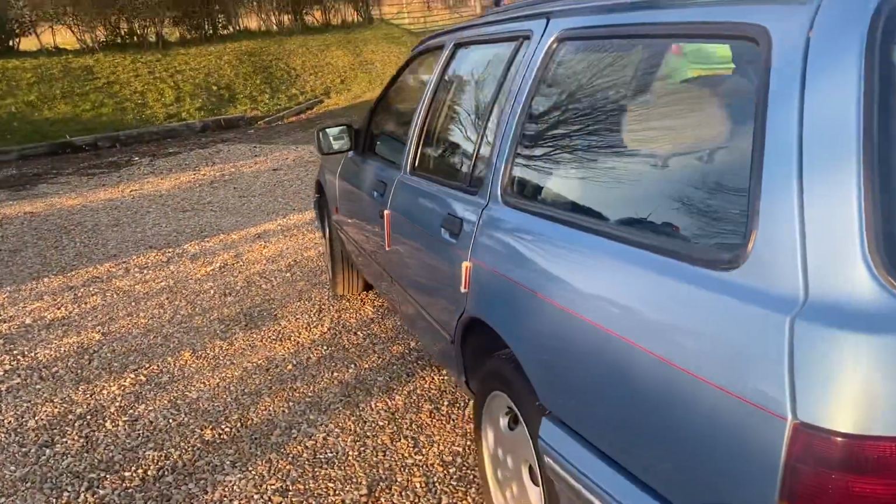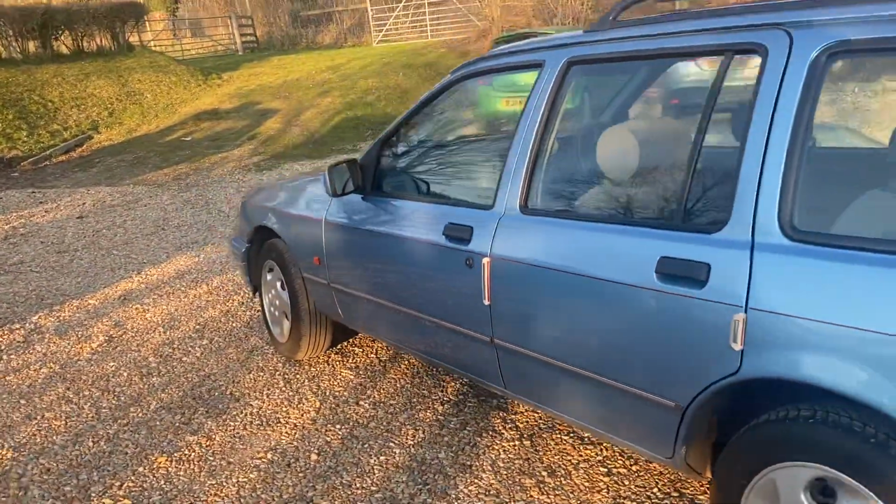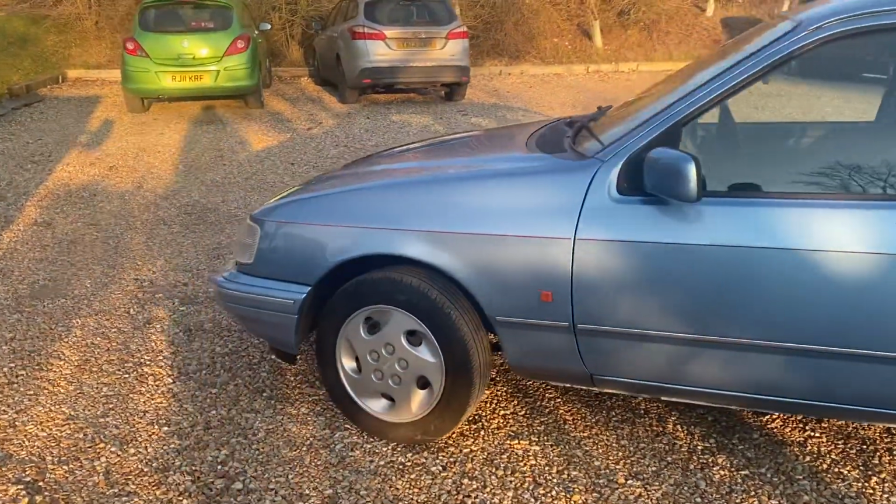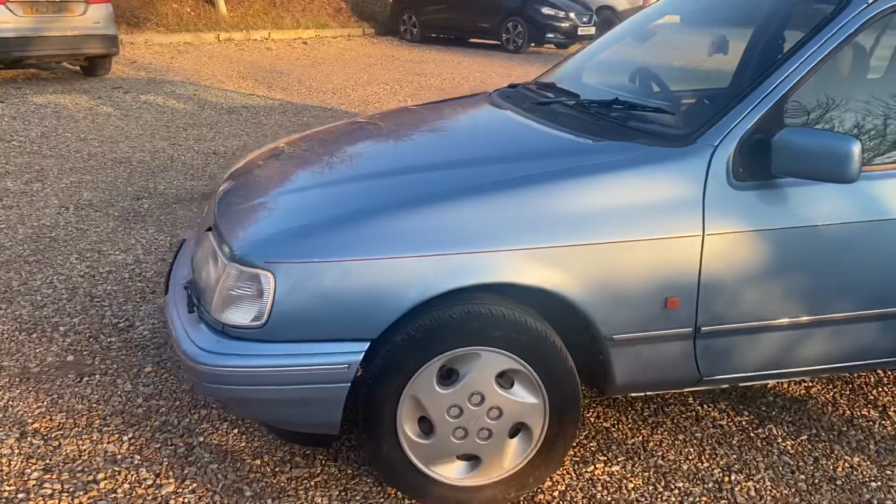And if you did buy this one, I think you'd be pleasantly surprised how many people give you the thumbs up when you go down the road in something as modern as a Ford Sierra.